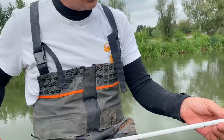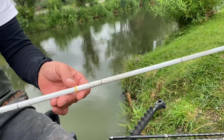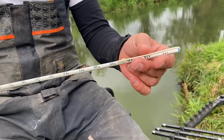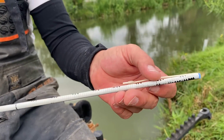Dirt cheap. What I like about it is when I'm fishing, I don't have anything in my eye line. They're really minimal, aren't they? Yes, and basically they're only there to stop your elastic from rotting. Do you know what I mean? So when it's all pulled out in the sun, and then it droops from the edges as such.